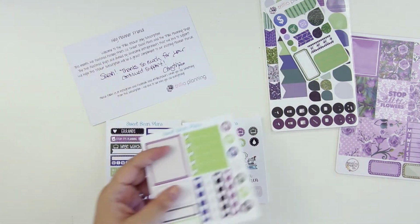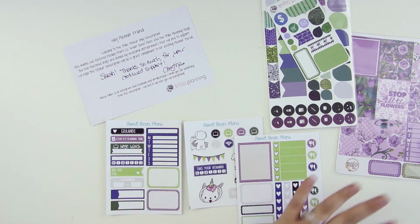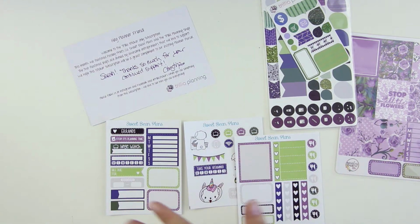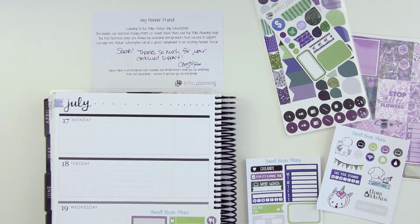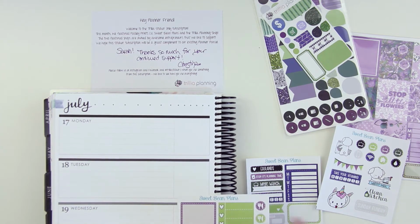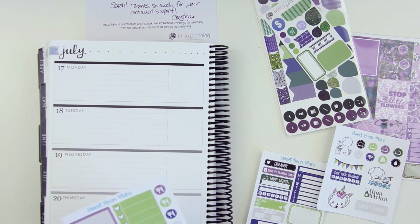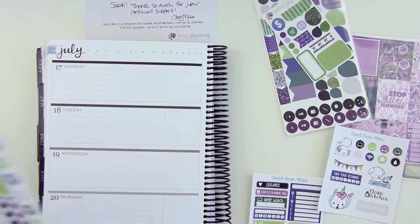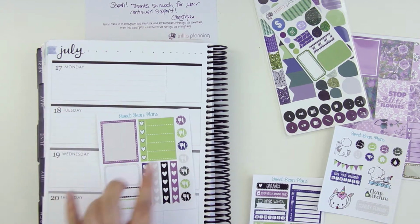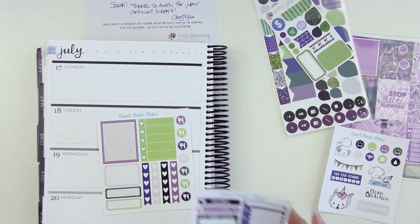Now, I use a horizontal planner, however I'm going to guess that these are vertical kits, because that's typically what happens. Yes, definitely sized for vertical, which is totally fine because it's generally pretty easy to make it fit, but I wanted to let you know. This sheet has to-do lists, some meal planning stuff, and some general functional stickers.